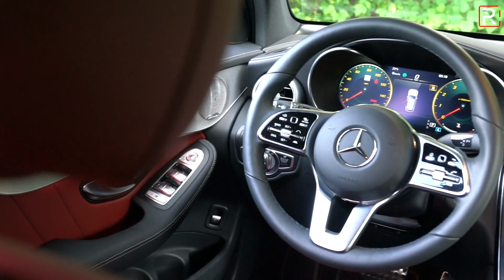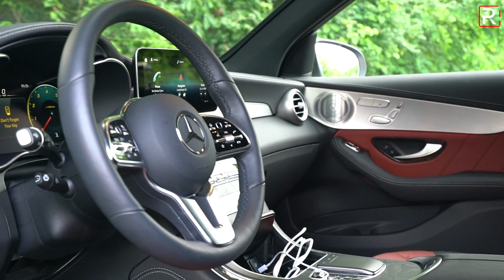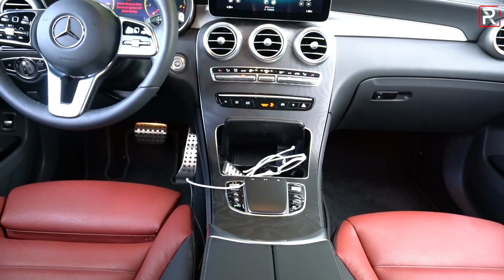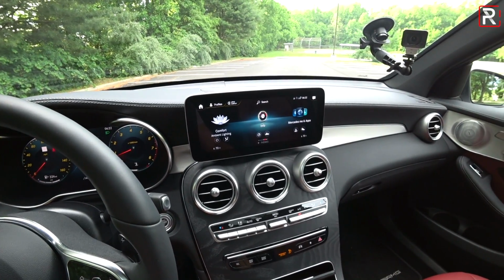Overall, I think Mercedes has done a really good job with keeping this interior fresh, full of the latest tech. It feels relatively roomy in here. I would also option in the Burmester sound system for $850. Really great sounding audio system, some of the best sounding speakers that I've heard in the industry, tops with the rest of the other European offerings in the segment.